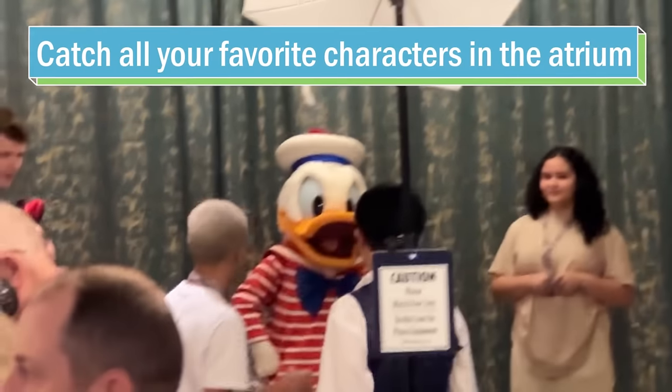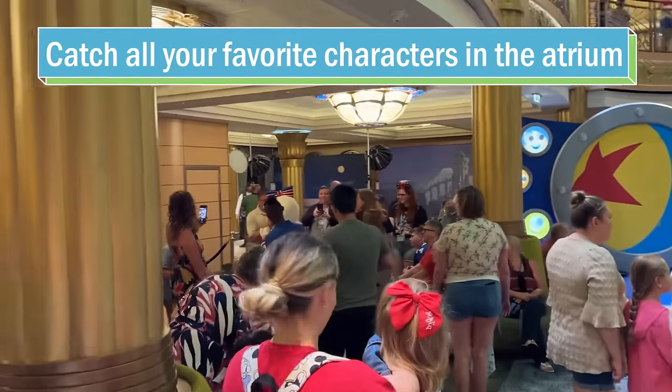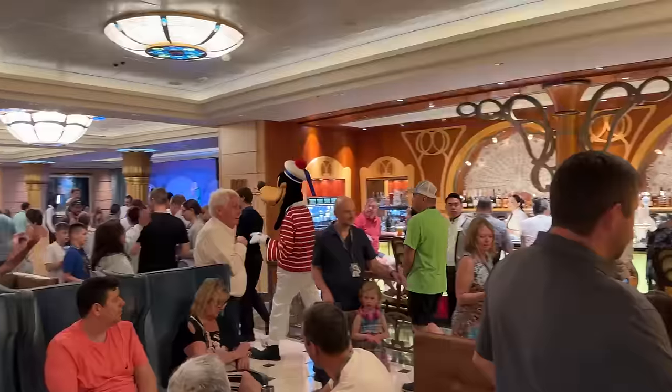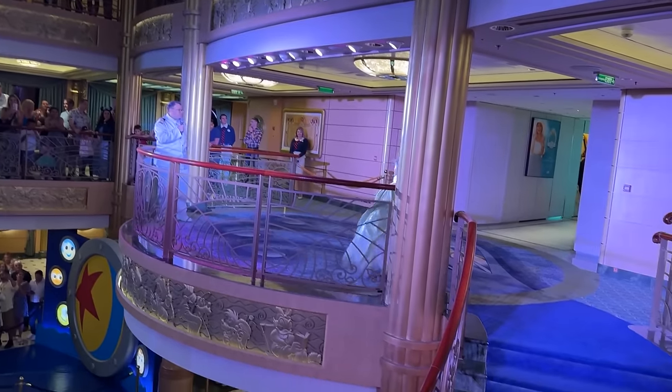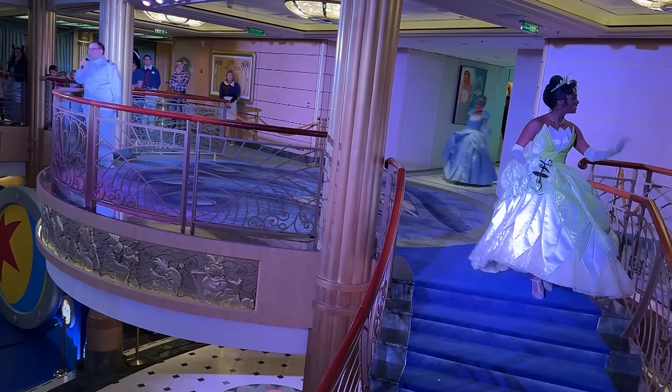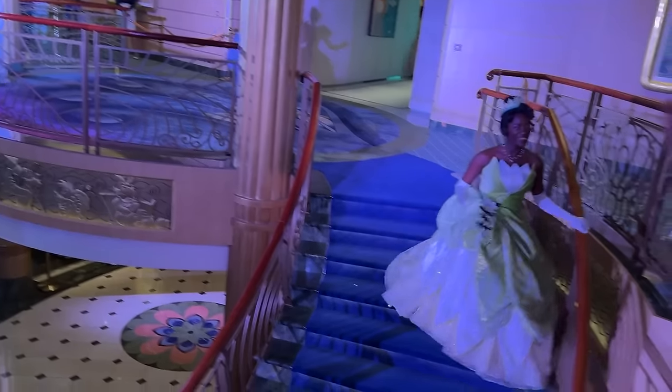They're everywhere. Surrounded by Donald. Daisy just walked by, shaking a little tail feather. Okay, Queen, there goes Goofy. Always looking for a shoe. Here she is, Cinderella.